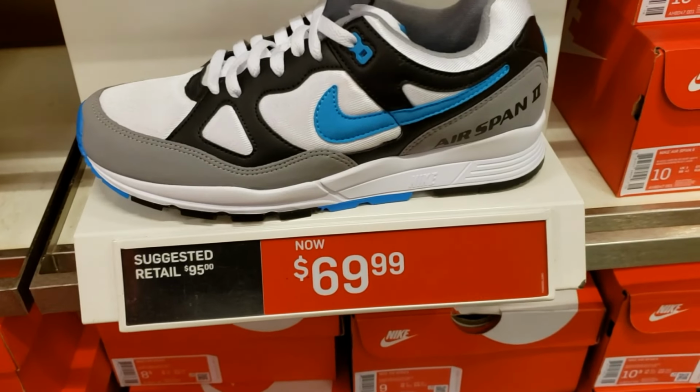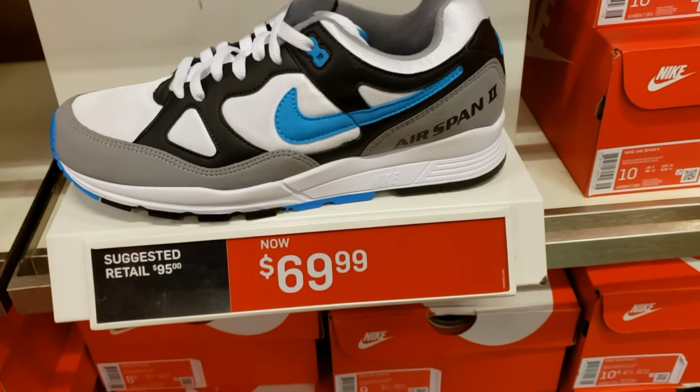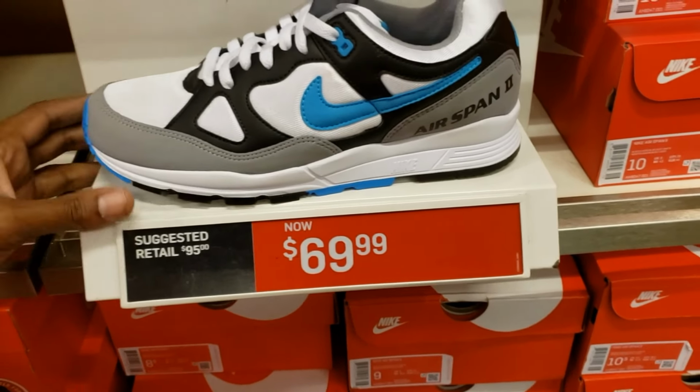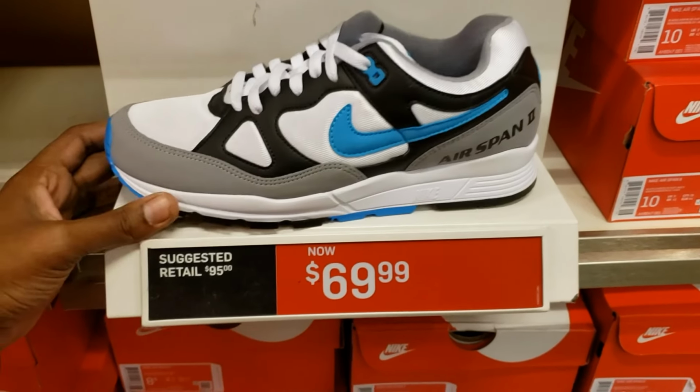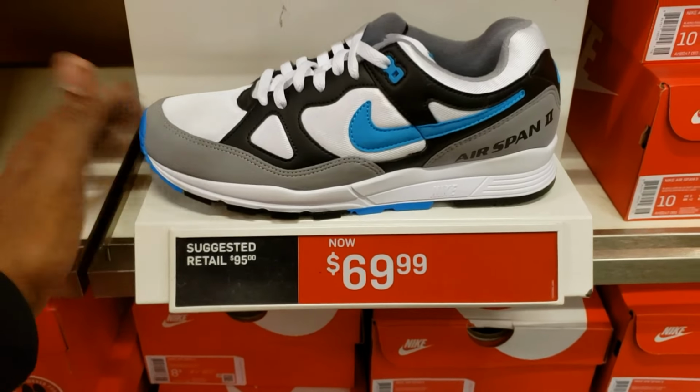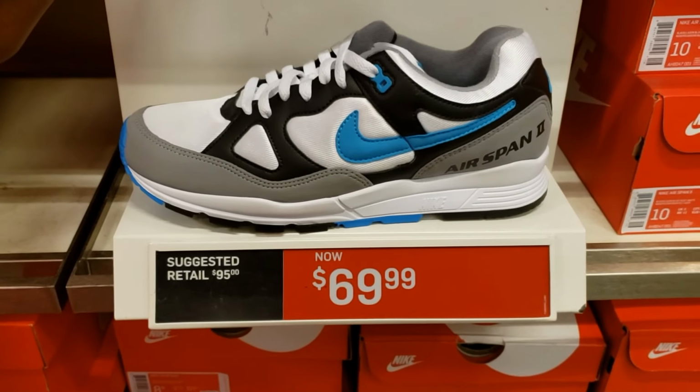I'm sorry, to me, an underrated looking shoe is the Air Span 2. I've been seeing some dope colorways of it. This colorway is not too bad, pretty dope, but I have seen some more colorways that look a little bit better. Was 95, only 69 bucks now. Let me know what you guys think.